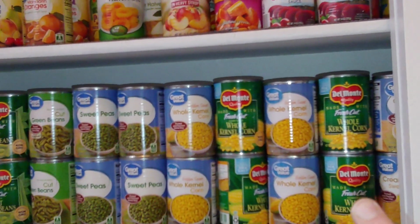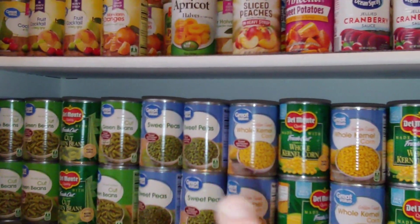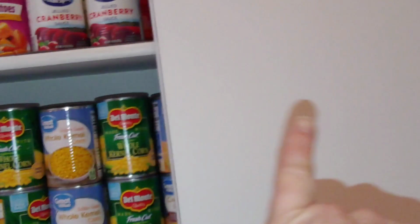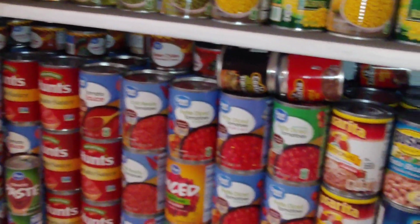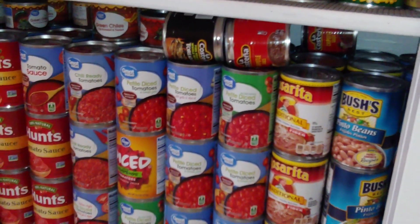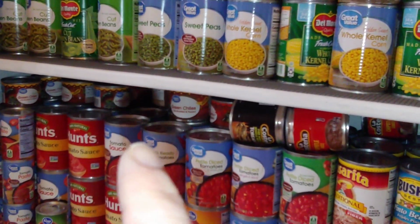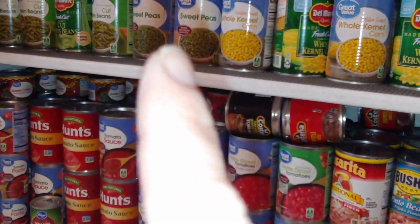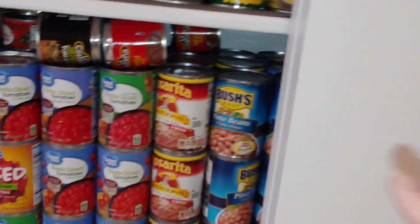There's four rows of regular corn and four rows of green beans, and then just two rows of sweet peas. And then on this other side was the carrots. And then this is my tomato products, and then my green chilies on top. By the way, try the chili roasted or chili ready tomatoes. Those are super good. But anyways, and then I have my refried beans to end off my beans over here. So that's how my pantry looks.